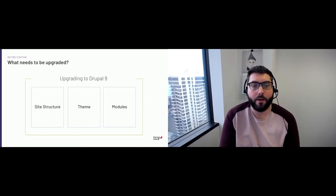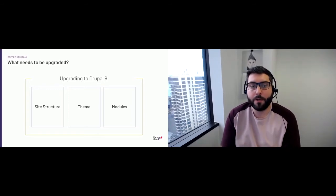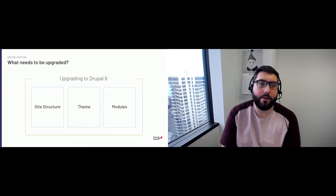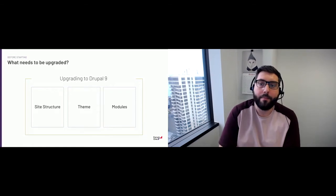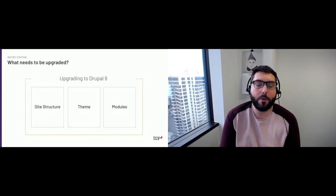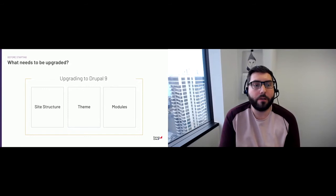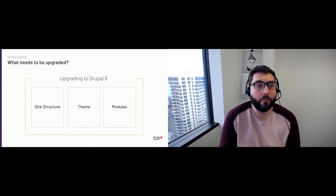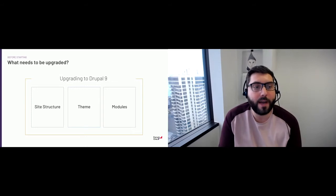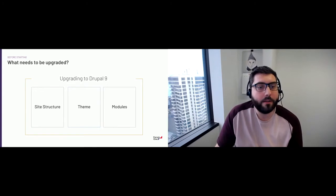And lastly, modules. You'll have to rewrite any custom modules to make sure they're using object-oriented principles and are based on the Symfony framework rather than all of the hooks and custom code that was written in Drupal 7. And then there are also contrib modules. A lot of contrib modules have a direct upgrade path from Drupal 7 to Drupal 8, but some of them were replaced, some were migrated into core, and some were replaced with other contrib modules. So there are those three aspects that we need to upgrade, and we'll keep all those in mind as we continue on.